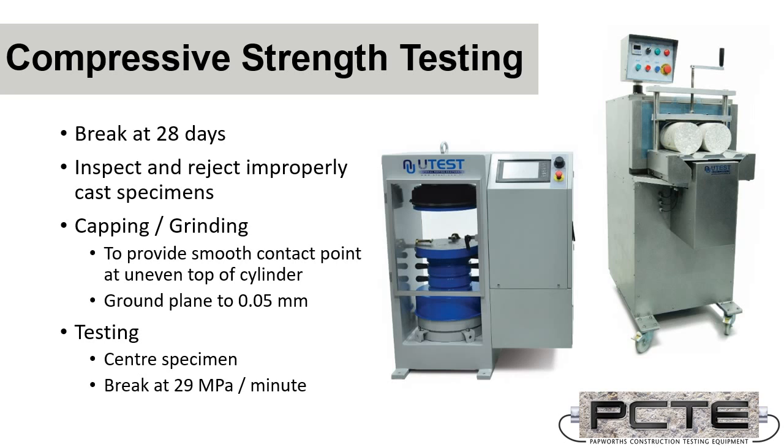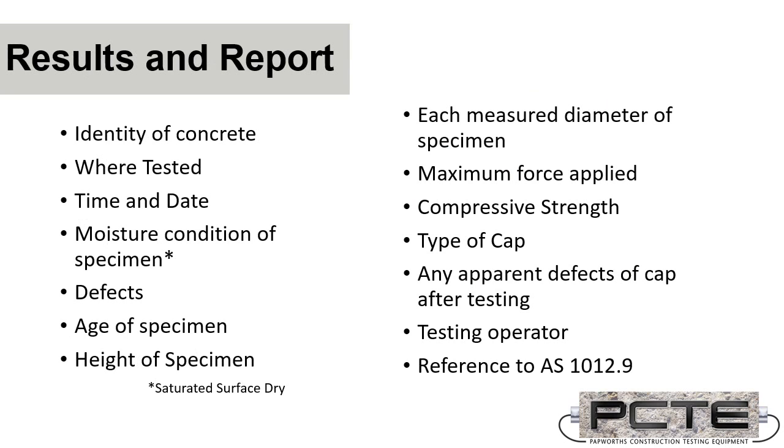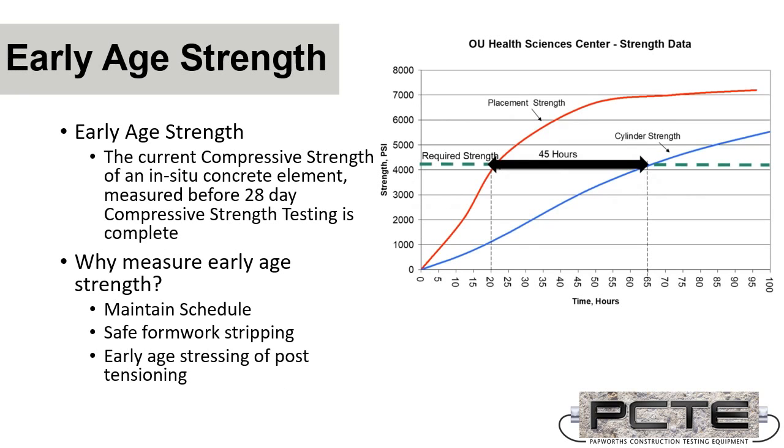And finally, it also defines the load rate of the test and how that should be reported. So forces applied, compressive strengths, types of caps, anything obviously different to the standard, and the standard it was tested to. Now, we've talked about 28-day cylinder strength.